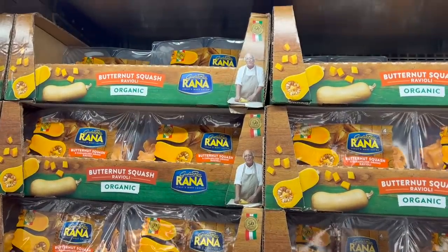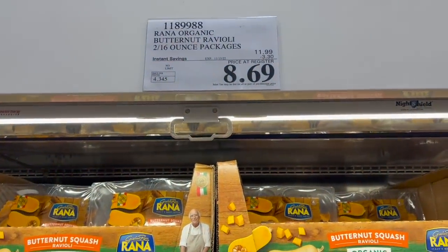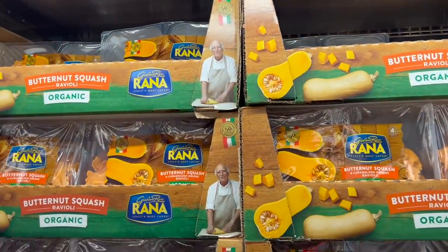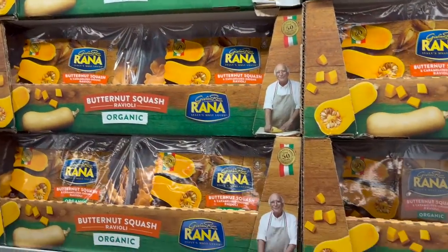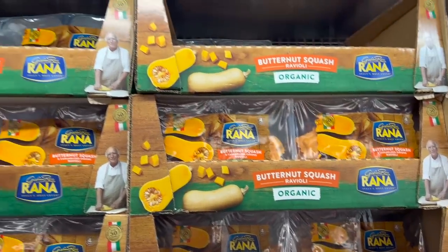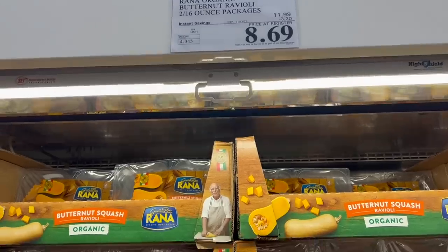We got the other kind of ravioli here when it was on sale. This is the Rana Organic Butternut Ravioli. It's on sale right now, $3.30 off, $11.99 down to $8.69. We did like the other ravioli, the regular ravioli, but this is organic butternut squash ravioli. You can try it and see if you like it. Well, you probably will, honey.